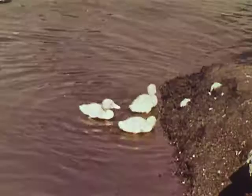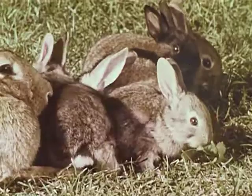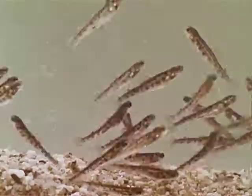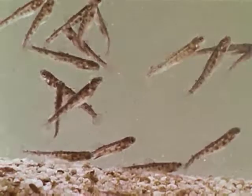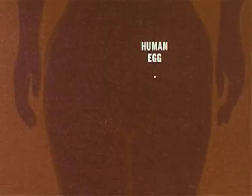Most animals stay with their babies only a very short time. The baby rabbits leave the nest in only a few weeks. These little fish never did see their mother after they hatched. Remember, like these babies, the human baby also develops from an egg. After it has been fertilized by the father, the egg grows inside the mother and will become a baby.